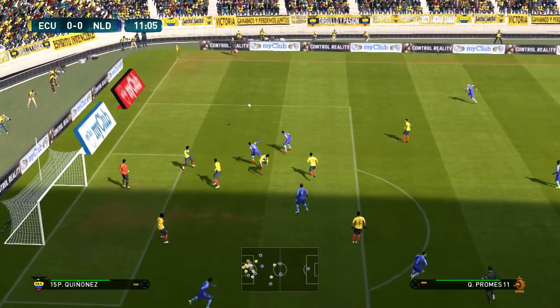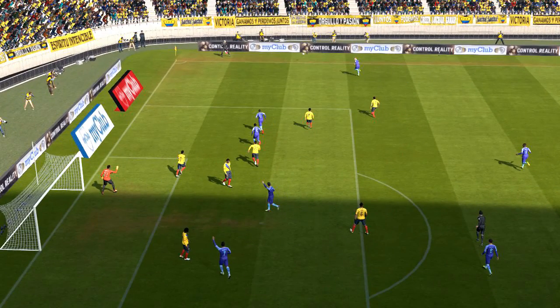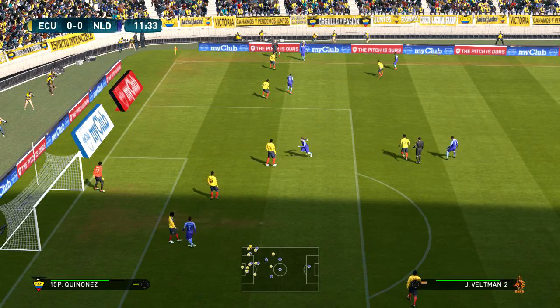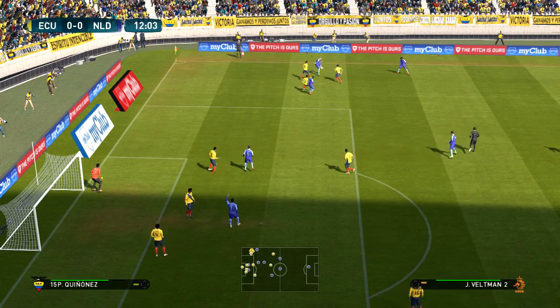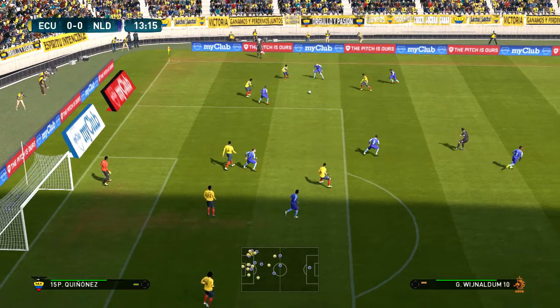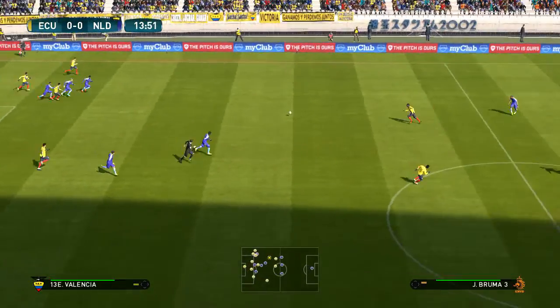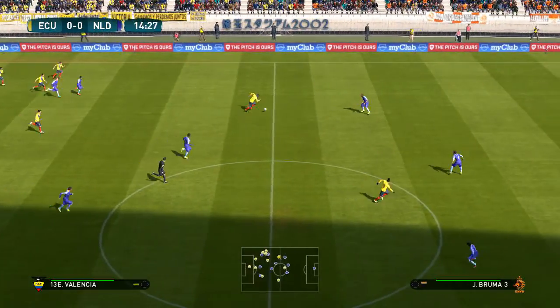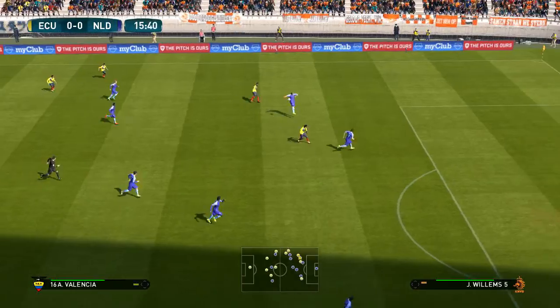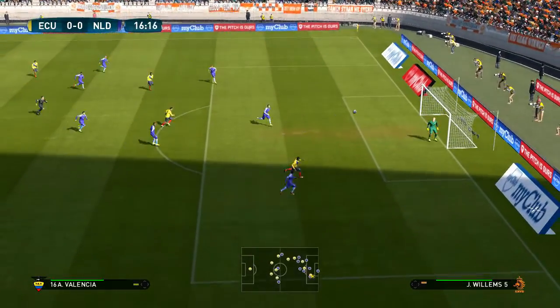Now the ball's come loose and the chase is on. Has gone out. Battles to win it back. Aimed long and direct. That's good progress he's made on the ball. Where to next? Promising cross. Valencia!